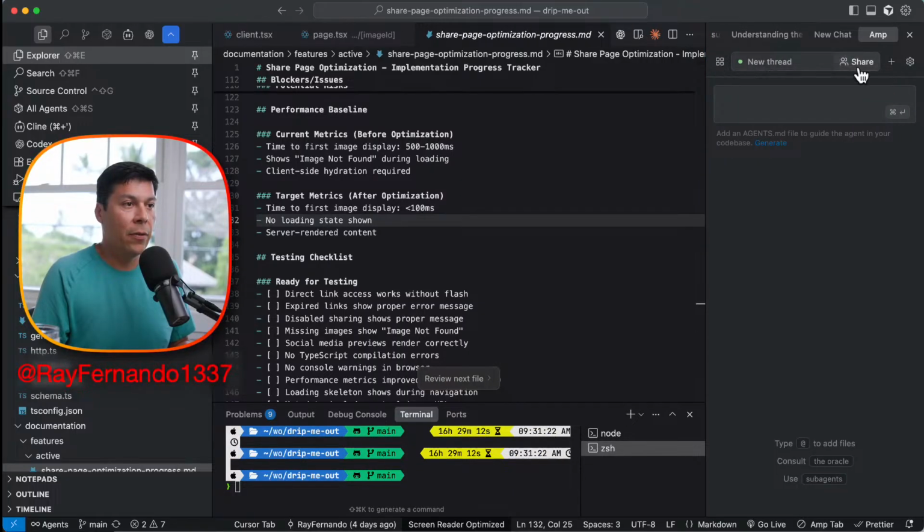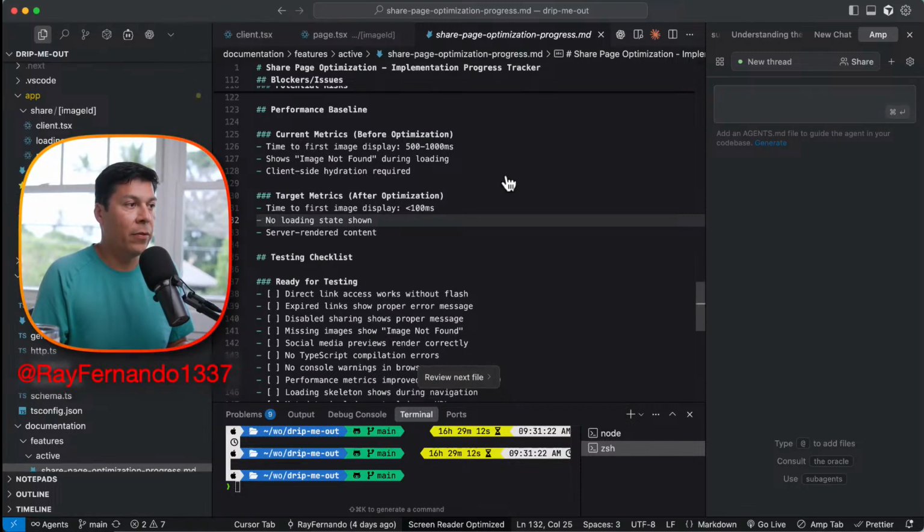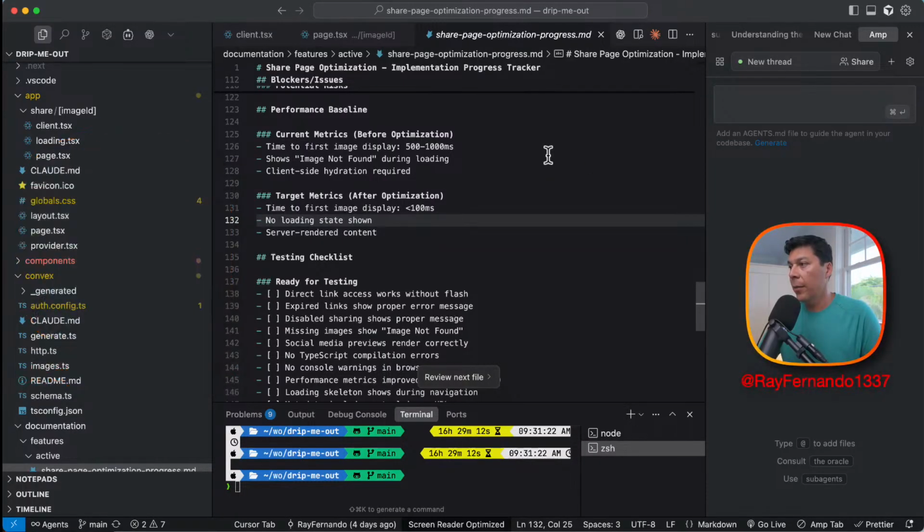You can start a new thread and share stuff here. And then it says add an Agents.md file to guide the agent on the code base. So we can generate our own Agents.md, and this is going to be pretty helpful for it to do whatever it needs to do. This is a workflow that I've already used with Claude Code, and I already have my Claude.md files set up here.